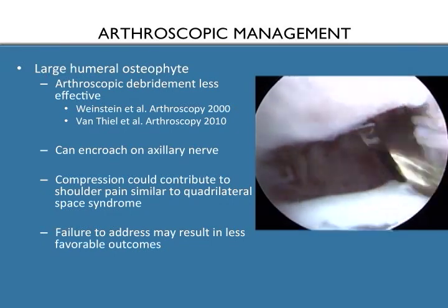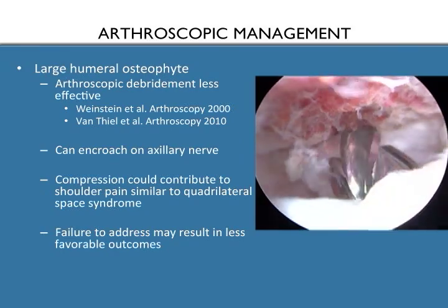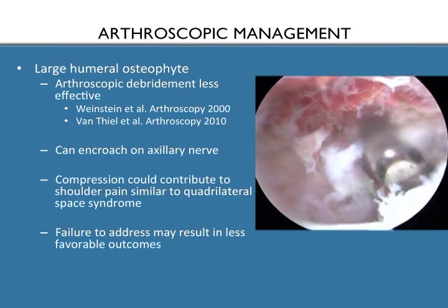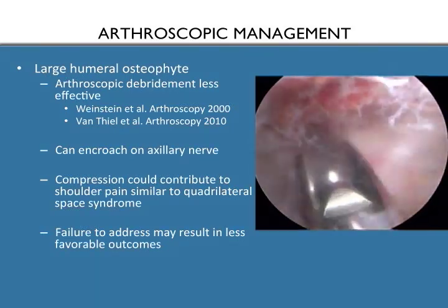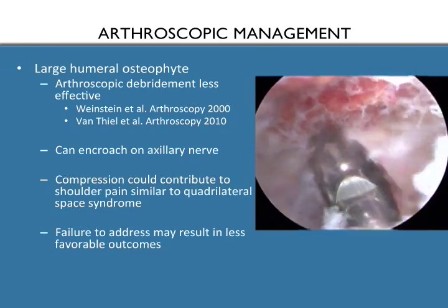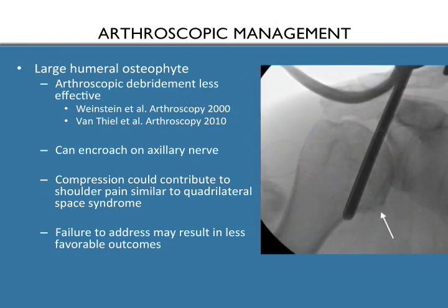We speculate that osteophytic compression of the axillary nerve can contribute to shoulder pain in some patients in a manner similar to quadrilateral space syndrome. Failure to address this potentially compressive lesion may partially explain the less favorable outcomes reported by some authors when large osteophytes are present. Therefore, osteophyte removal and transcapsular axillary nerve decompression may provide symptomatic relief that is greater than simple debridement and capsular release alone.